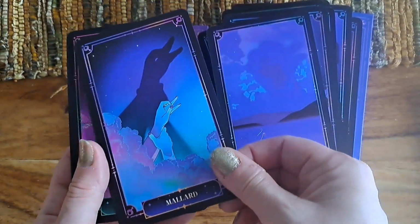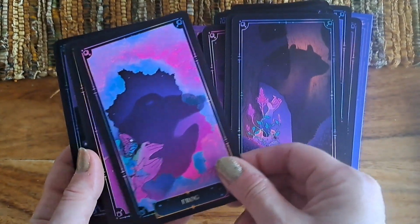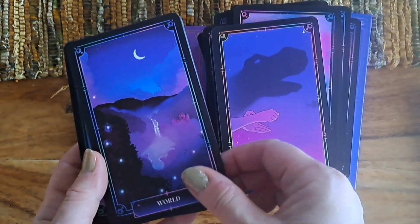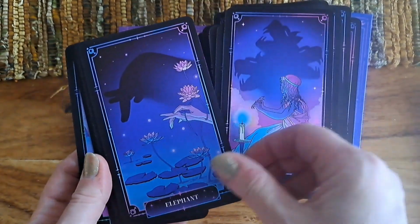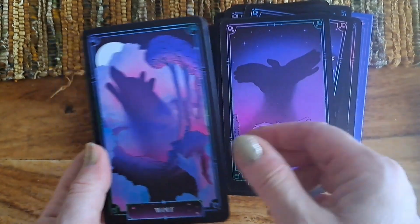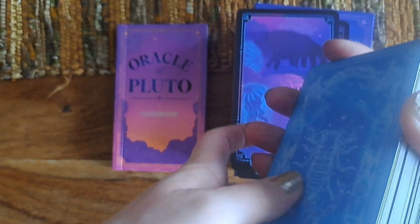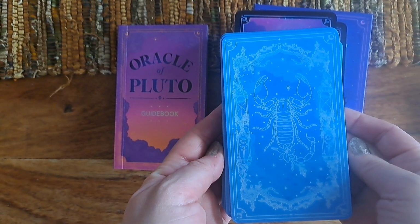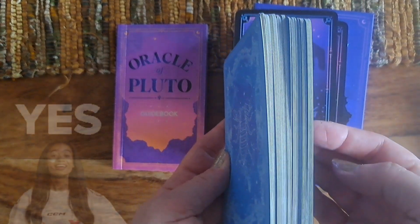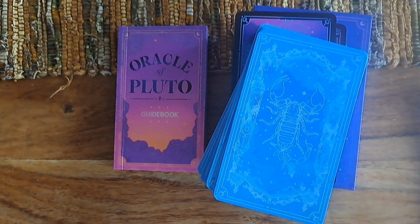Now, the Oracle of Pluto is a shadow work deck. It's for the exploration of the darker side of ourselves and the world. It's a powerful tool for self-transformation and exploration, using Plutonian archetypes and ethereal shadow puppet-inspired figures. This deck is going to guide me, hopefully, through the potent process of personal revolution. Did I mention it's a 55 card deck?